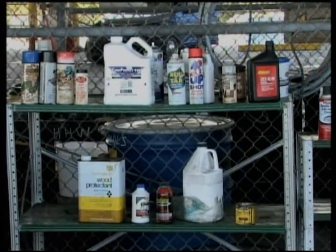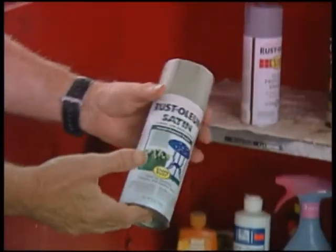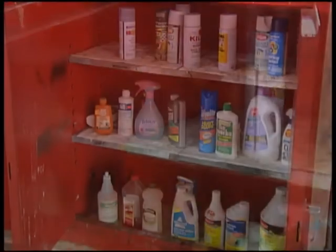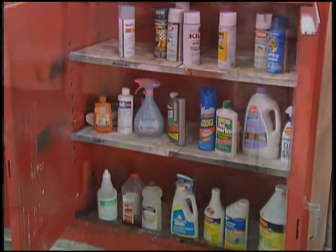Why are all the household products stored over there? That's our drop and swap area. These are items that are in good enough shape to be reused by somebody else. People can come in and look around and see what's available and take what they need. There's no charge for the items, and it saves us money that we would otherwise have spent on disposing of the items.